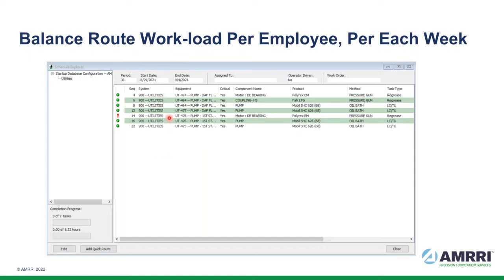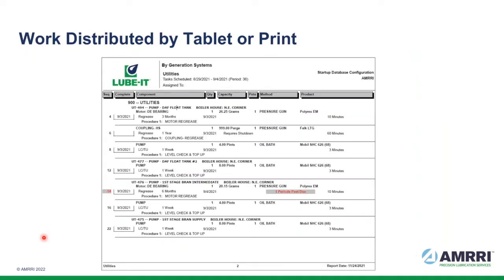A healthy task management system is also going to give you the means to automatically roll any activity that was missed for whatever reason right back into the next work week so that nothing falls through the cracks. Your task management system also should give you a representation of the number of tasks and the number of hours needed to complete that route for that weekly schedule.